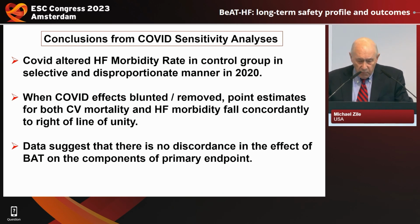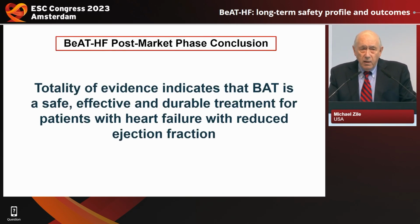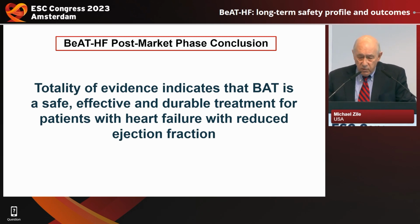So while the primary endpoint was not met and was neutral, we still believe that the totality of the evidence, even more supported by the COVID data, indicates that BAT is safe, effective, and durable for patients with heart failure and a reduced ejection fraction.